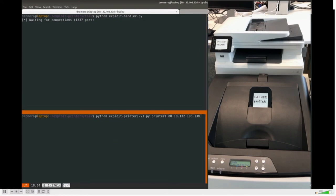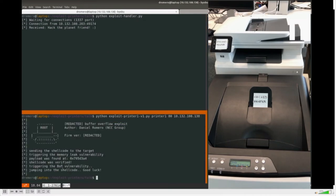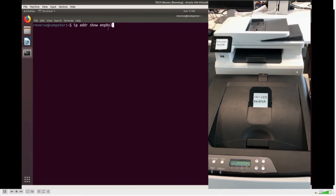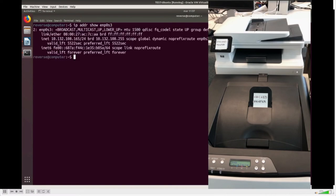Okay, and after executing the exploit, as you can see in the third line, we are using the memory leak vulnerability in order to find our payload in memory. So we have now received a connection from the printer with the sentence "had the planner friend" because it was included within the shellcode. This is now the attacker machine, the victim machine, with a different IP address.